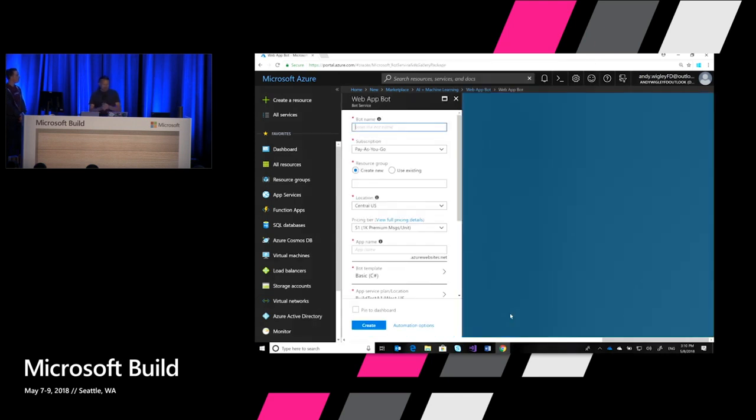And you just have to fill out this dialog here. So I'm going to create it. I'm going to give it the name of the Build 2018 new demo. And hopefully, there we go, that's good. Choose my subscription. I can create a new resource group or use an existing one. Create a location. So from where we are, I think West US would be the obvious one.